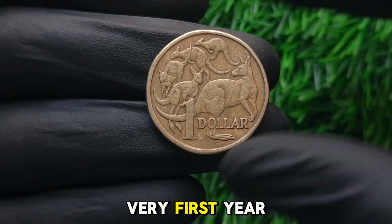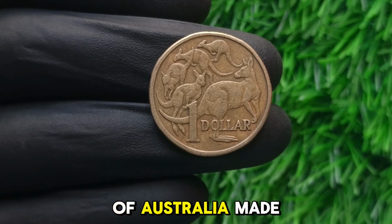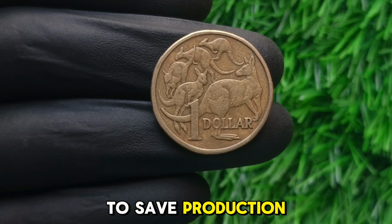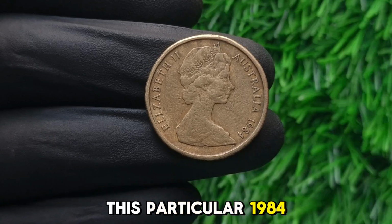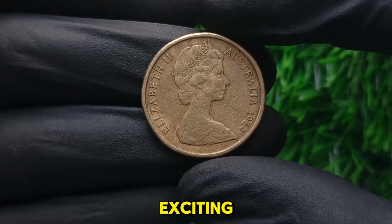That was the very first year the $1 coin replaced the paper note. The Reserve Bank of Australia made a big decision: shift from paper to metal to save production costs and ensure longer lifespan for the currency in circulation. But what makes this particular 1984 $1 coin so special? Well, here's where the story gets exciting.